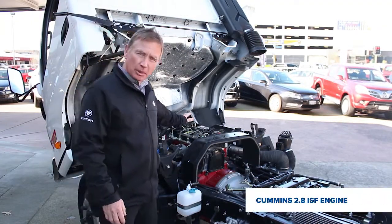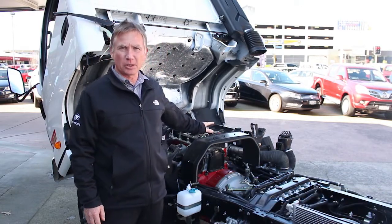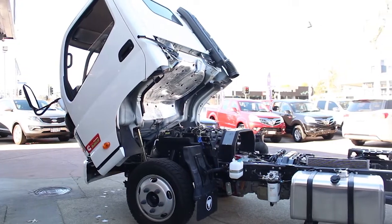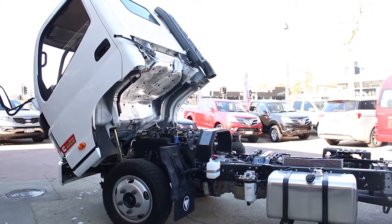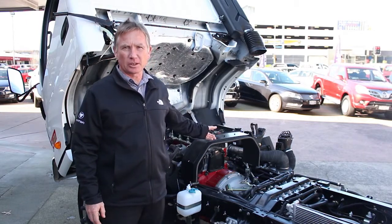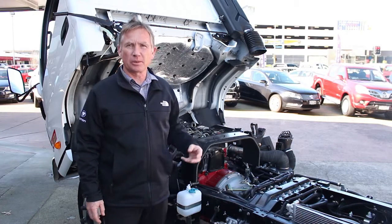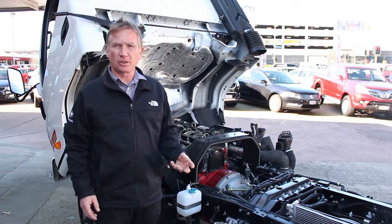Underneath it you'll find the Cummins 2.8 ISF engine. This is produced in the Cummins plant in Beijing. Cummins themselves acknowledge this is the most technologically advanced plant within the Cummins network. They've produced over 600,000 of these engines and they've been exported around the world. They're in vehicles in the US, they're in vehicles in Australia and New Zealand, they're used in China and they're in vehicles throughout Africa.